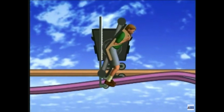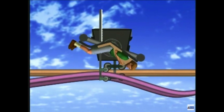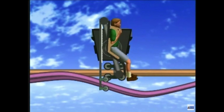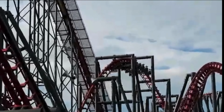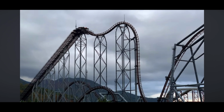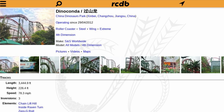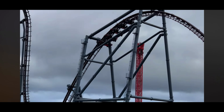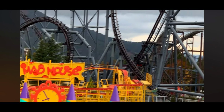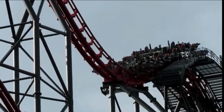Legendary coaster designer Alan Schilke thought that as well, and sought to create the 4th dimension coaster, where 2 extra set of rails control the seat's rotation relative to the track all throughout the ride. Only 3 of these have been built: X2 at Six Flags Magic Mountain, Eejanaika at Fuji-Q Highland, and Dinoconda at China Dinosaurs Park. All 3 of these monsters have similar layouts, and they all start with the same first drop. This small little dip taken backwards that freaks many riders out as they think we're about to fall.